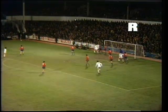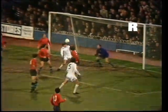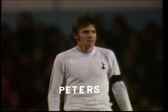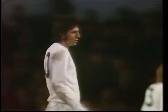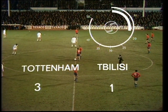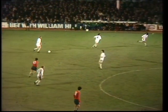As the corner came over, look at Mike England lurking in there, winning a very important header for Tottenham. And a good reflex there by Martin Peters. And that is 3-1 now. Well, that gives Spurs just a little bit of breathing space once more. There's something like 18 minutes left. 4-2 ahead now on aggregate.